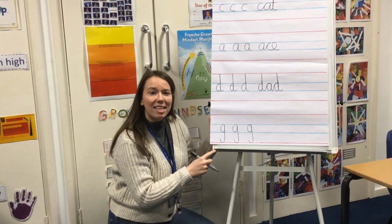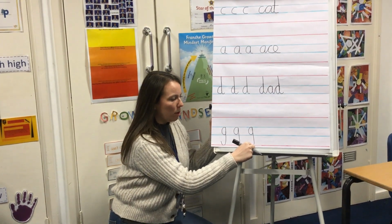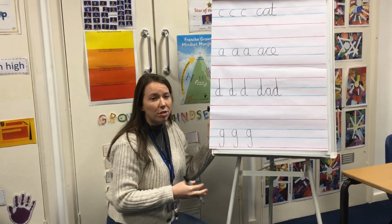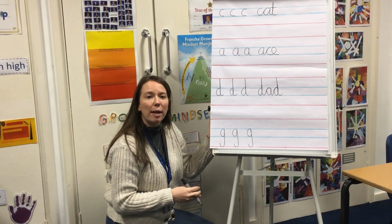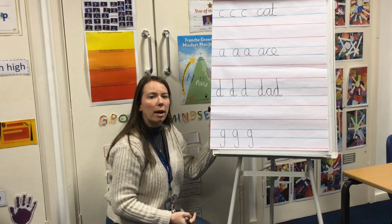The G is a descender because this part of it goes all the way down to the bottom line under here. Again, don't worry if you don't have the handwriting lines, just practice on the paper that you've got. Make sure you're forming it correctly using the curly caterpillar pattern.